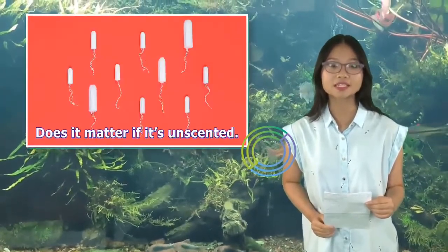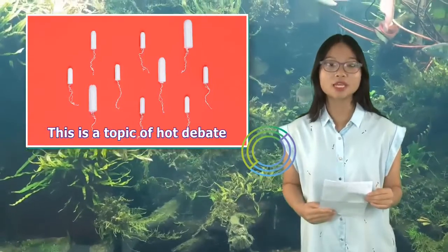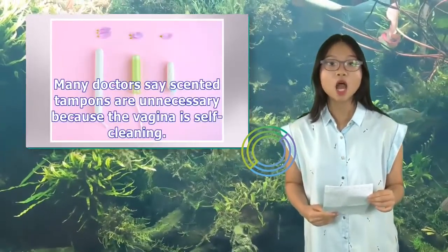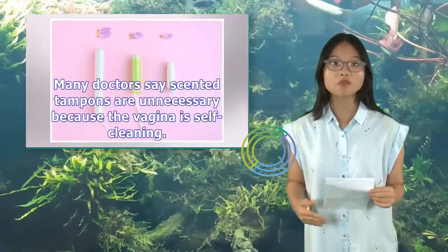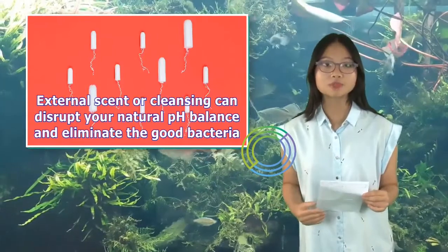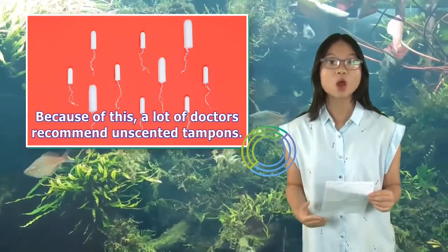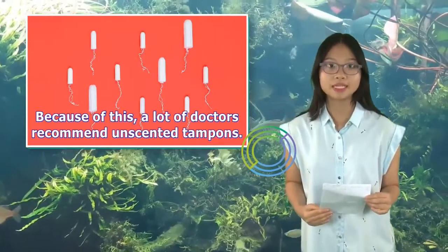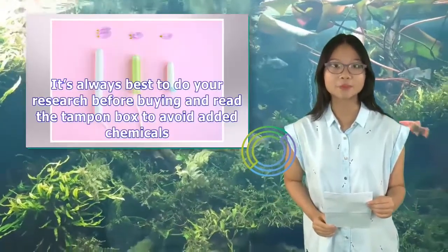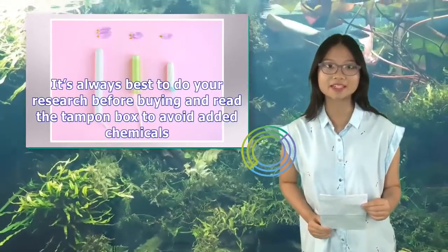Does it matter if it's unscented? This is a topic of hot debate. Many doctors say scented tampons are unnecessary because the vagina is self-cleaning. External scent or cleansing can disrupt your natural pH balance and eliminate the good bacteria. Because of this, a lot of doctors recommend unscented tampons. It's always best to do your research before buying and read the tampon box to avoid added chemicals.